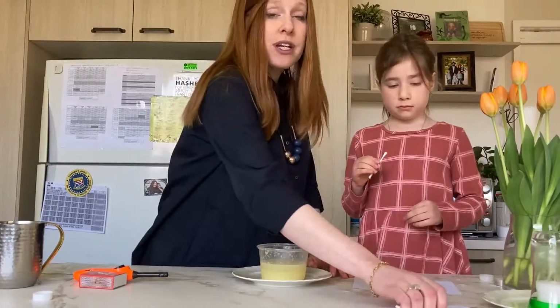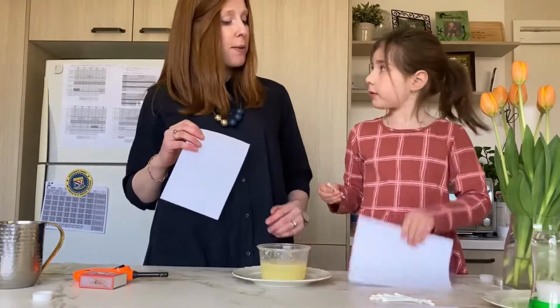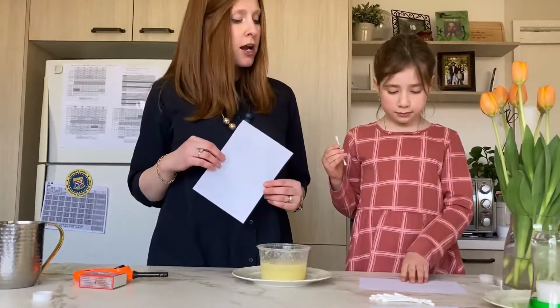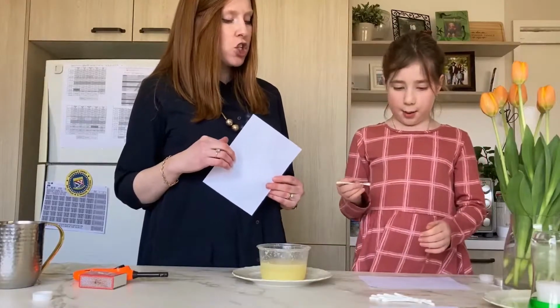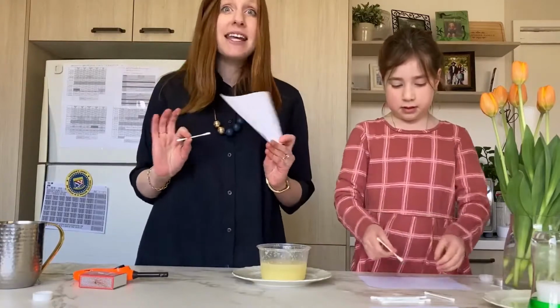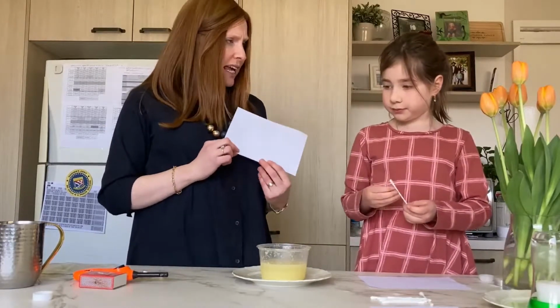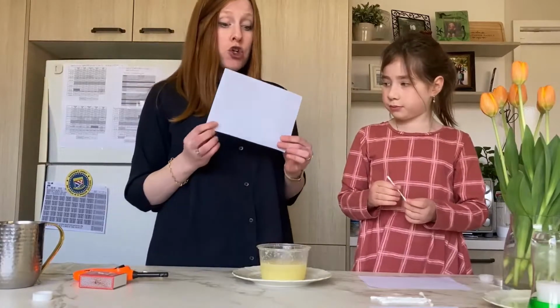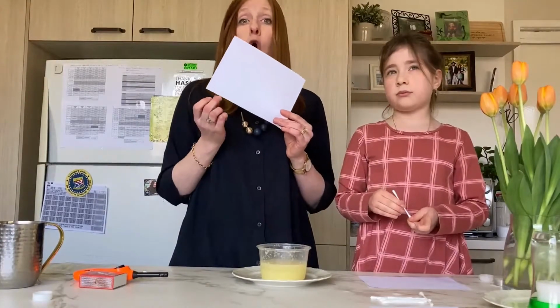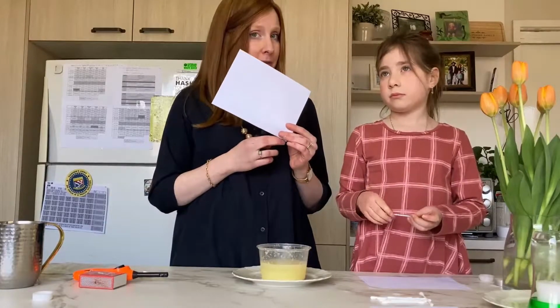So what you need for this science experiment is plain white paper. Do you have plain white paper? Check. A cotton bud. Do you have a cotton bud? Yeah. Check. And some lemon juice. And voila, that is it. But if you want to give the person a little bit of a hint of what to do, you can write with a real pen, hold this paper near heat.